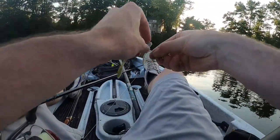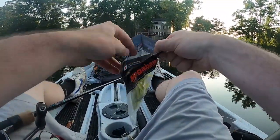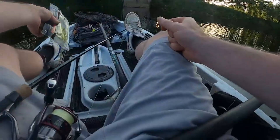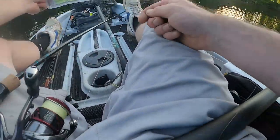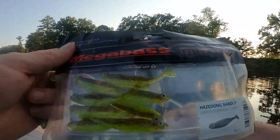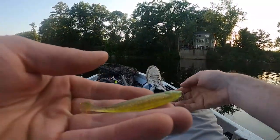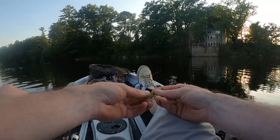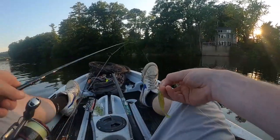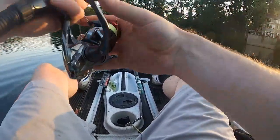Alright, so since it seems like these fish are gonna be eating tiny little bait fish, I mean those things look to be only like 1 inch, 2 inches long. What I can do is trick some of them using the Megabass Hazedong Shad. This is the 3-inch green pumpkin chartreuse, although this one in my hand is called disco stain. Don't know how this one, disco stain, made it in there. But either way, just gonna rig it right up through the head like that. And if they're on a tiny little bait fish bite, this should work, in theory anyway.